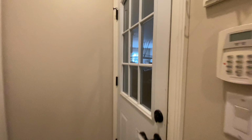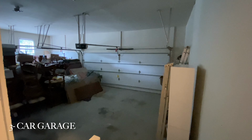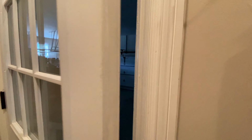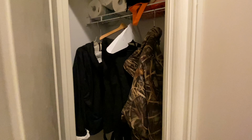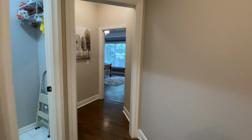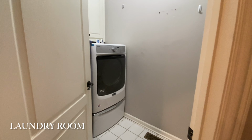Now, upstairs, you will find three bedrooms, two full baths. In the terrace level, it is finished with a media room, a bathroom, and lots of space for entertaining. In terms of location, this house is in a top school district. It is a few minutes away from downtown Alpharetta, Crabapple, and Halcyon.